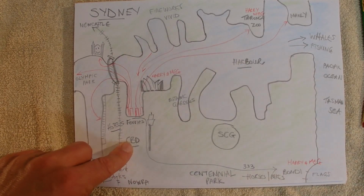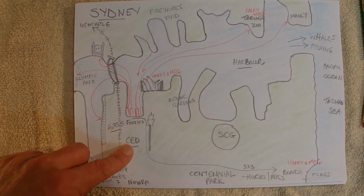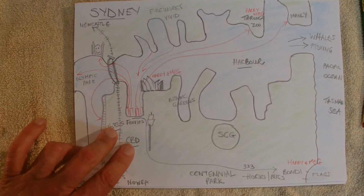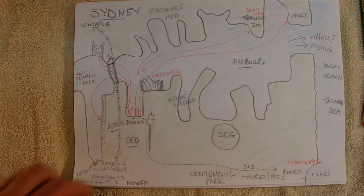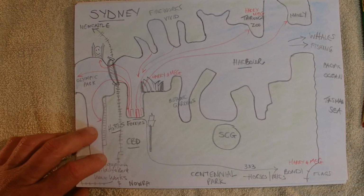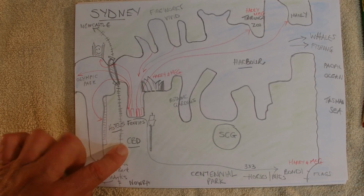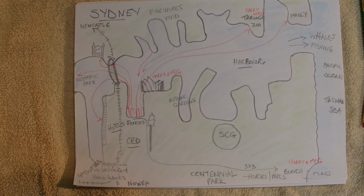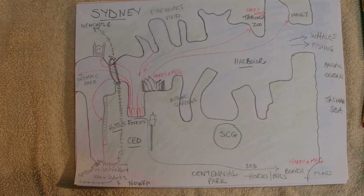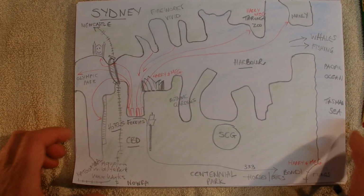City. So the city's mainly got apartments, offices, hotels are all in the CBD, and there's lots of places to eat, from fast food restaurants to fancy restaurants. There's lots of pubs and hotels, and that thing as well in the city. What else is there? I think that's about it.